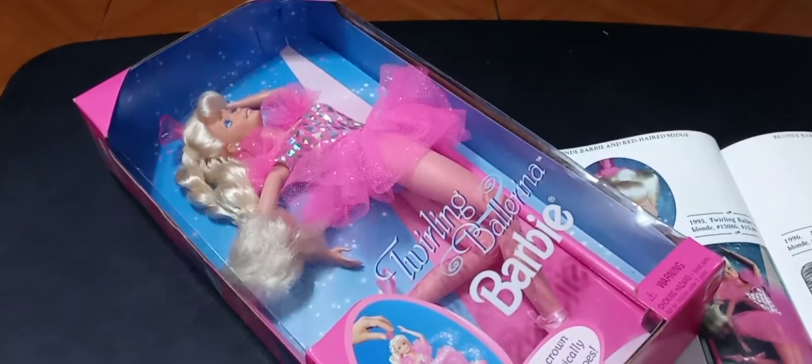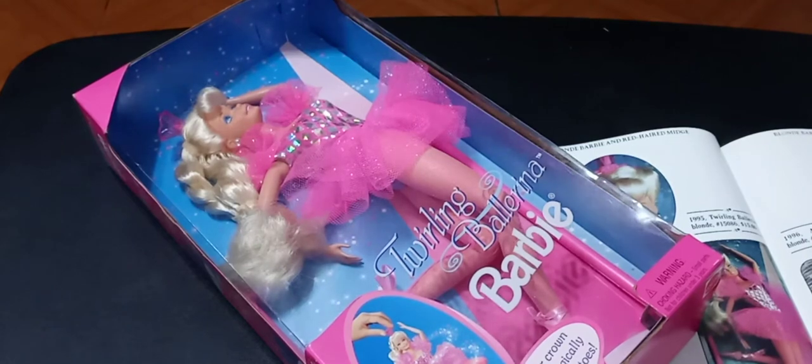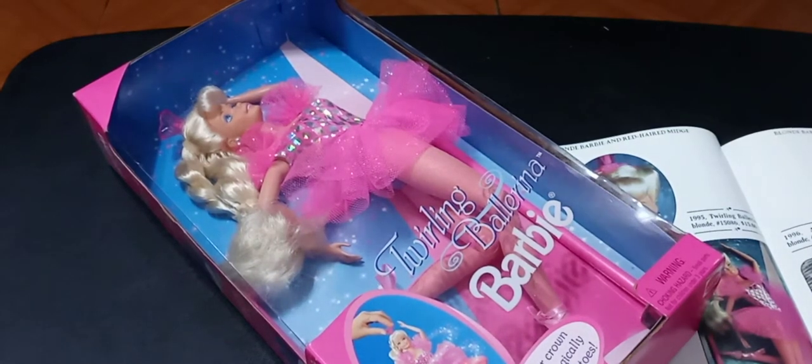Twirling Ballerina Barbie. Oh, that commercial. It did it for me. That was slick of Mattel to use the melody from some ballet, waltz, suite, minuet, opera. I don't know what it's called, but pam pam pam pam pam pam pam pam. That was slick. I think there's a nutcracker. No, I don't know what it is.